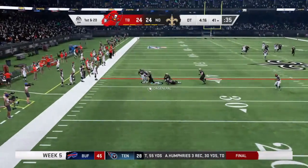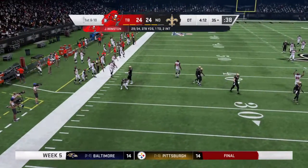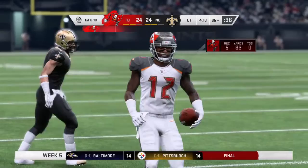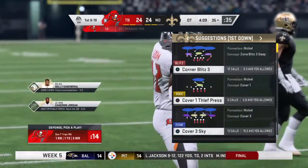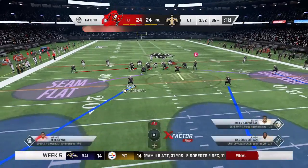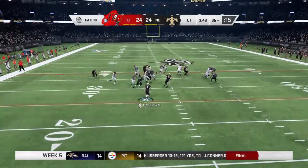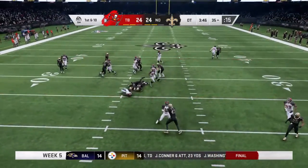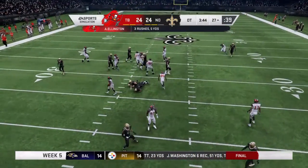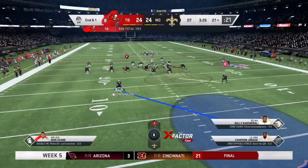Throw right side, taken in by Godwin. And he's going to get this down to the 35-yard line. Call that a very strong gain of 24. So in Saints territory now. Here's 1st and 10 at the 35-yard line. Now Ellington. And past the 30 down to about the 27. 9 yards is the pickup there. They'll have a 2nd and 1.